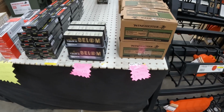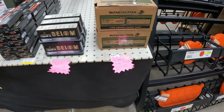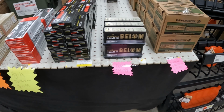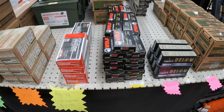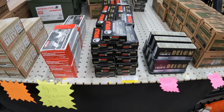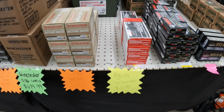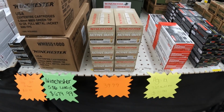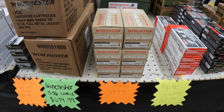All right, y'all, pretty good bit of stuff in here this morning. A lot of it's the same, but they got a bunch of new stuff in here. They got the 8.55 stuff, 150 rounds for 900 bucks again. Still got this 7.62 brass. I'll probably get one or two of those. Still got the steel case Wolf 300 Blackout. That's that Russian ammo, so it might be a collector's item soon. 7.62x51 Aguila. The active duty 9 for 40 bucks. That's basically a plus P full metal jacket.